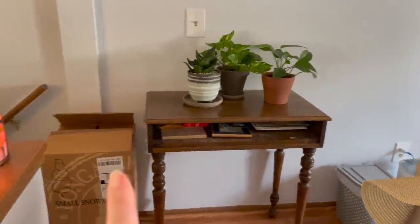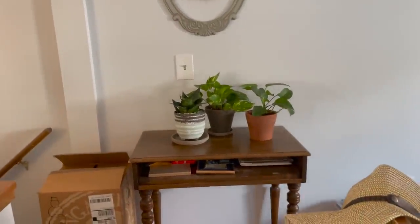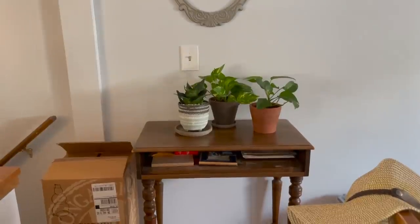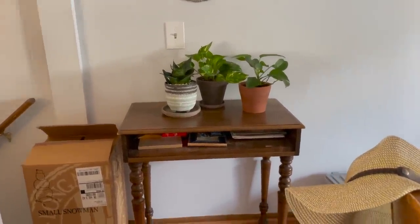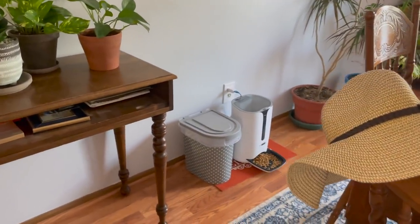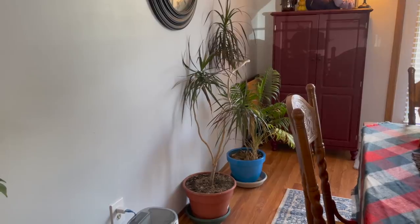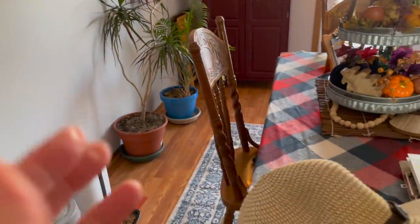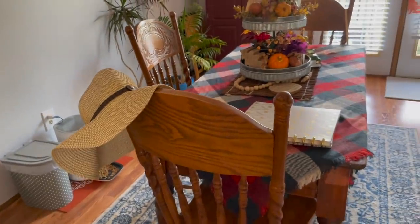And then we come over here and that box needs to go to the basement. But I brought these three plants over here because, well, I don't have room everywhere else. I'm running out of room for plant life, pet food, pet feeder. Guys, this is like real life. This is how I live. Got some fun floor plants. I probably should put the hat away, but I'm loving the texture of it.